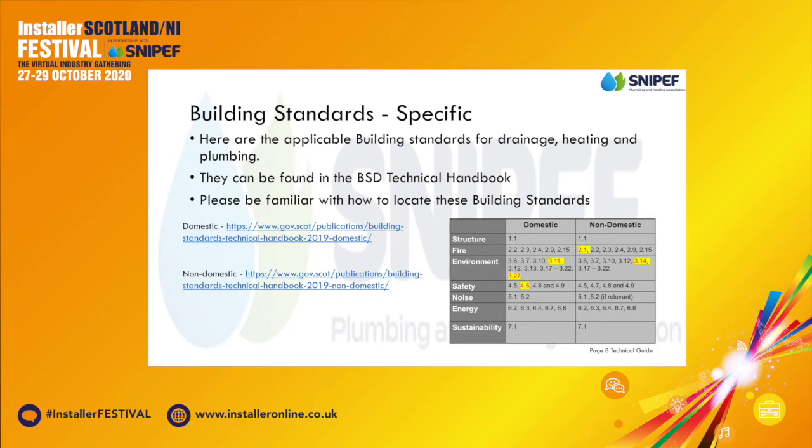The reason for this is in a non-domestic building, there's usually a water meter fitted, and having a water meter fitted naturally encourages people to be more efficient with their usage. Within a domestic property, it's not a requirement to have a water meter fitted. So 3.27 outlines criteria such as having a dual flush toilet system in a domestic setting.